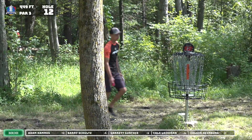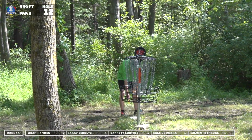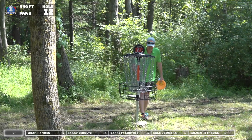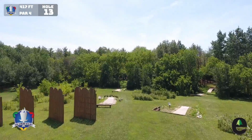Calvin with the easy bird after almost acing. I am nowhere near the level of these gentlemen, clearly, but I have played this course enough to know that the shots by Double G and Calvin there are just truly remarkable. Yes. You do not see that happen often out here. They're huge and very accurate.